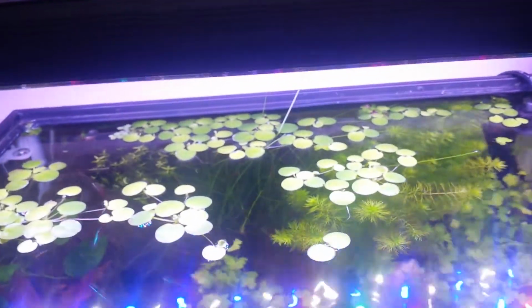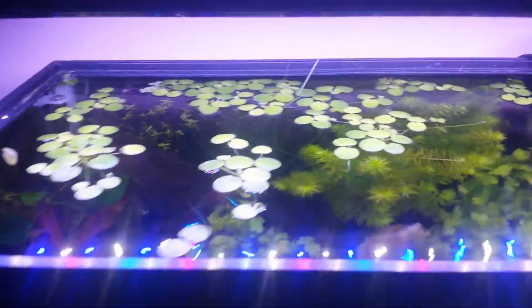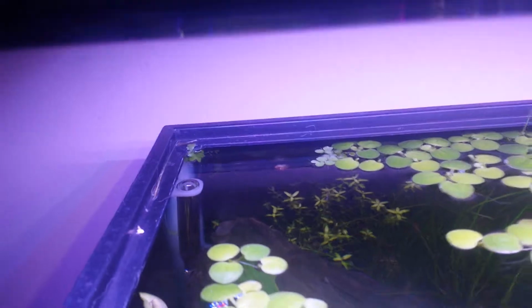It's exploded. It's ridiculous. And I've given a bunch of it away, and everyone keeps saying that it's not doing anything in their tank, which baffles me. This stuff explodes. I even have some Sylvania. There's a little one right back there. There's only one leaf, and it's got a little bunch going right there.